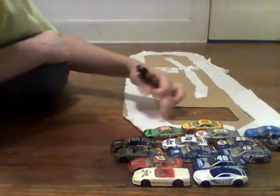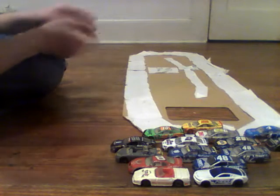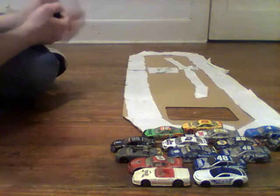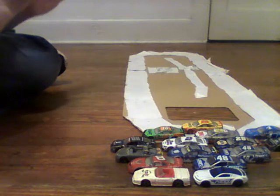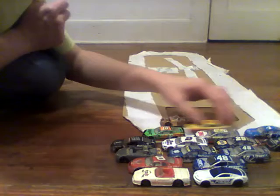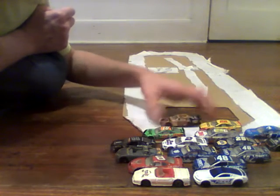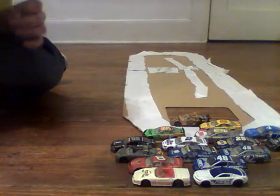This is going to be the only track that they race on for every race for season 1, because I don't have any other tracks. So it's like a downhill series, but we're not doing Daytona and Talladega and everything. This is going to be the only track that we do in this series. So we'll see who's the champion, who's not.